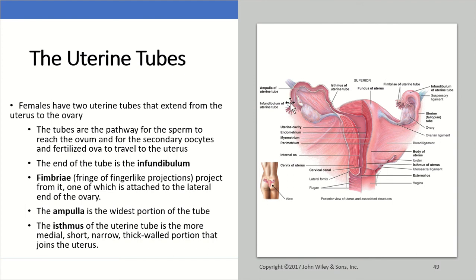The end of the tubes is called the infundibulum, which you can see over here. This is our infundibulum. And at the end of this infundibulum are going to be these fimbriae, and these are going to be these goofy, crazy-looking finger-like projections that are going to project from the infundibulum. And one of which is going to be attached to the lateral end of the ovaries. All right, so you can see that here.